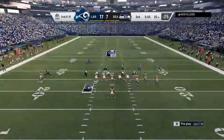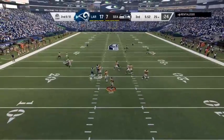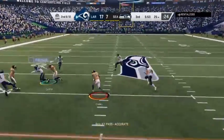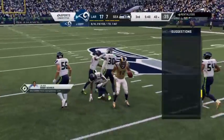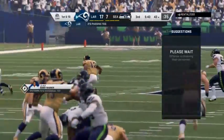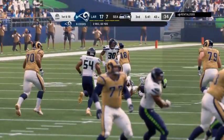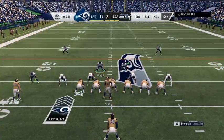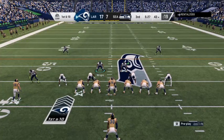We own this. 2 for 1. Play action. It's gone. And that's complete to Cooks. And they get him down, but not before he takes it across the 40-yard line. It'll be a 1st down for the Rams there on a pickup of 18. I think it all came together there. In-breaking route. Drove it with excellent pace. Money throw right there to move the sticks.